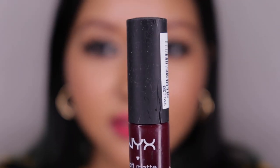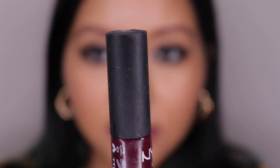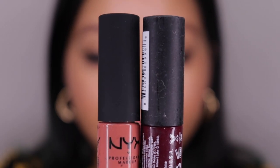Next is a quick FYI. It's not a con, but I'm just a bit nitpicky about the packaging. Like I mentioned before, the cap comes in a soft matte finish, and that kind of collects all the dust, dirt and gunk from your purse and pouch or pockets or wherever it is. It becomes dirty throughout time.